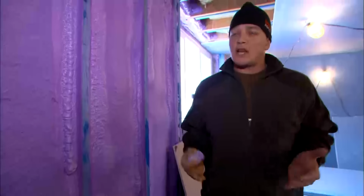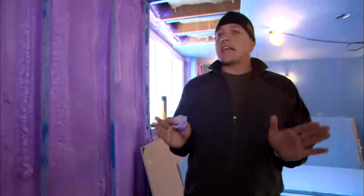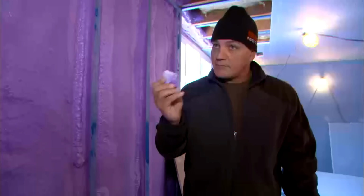There's two types of spray foam. There's open cell and closed cell. We only use closed cell. Now, closed cell simply means it has fewer air bubbles in it. As you can see, this is a denser product. So the open cell spray foam, because it has all the air bubbles within it, will give you less of an R value than a closed cell. The denser, the better.